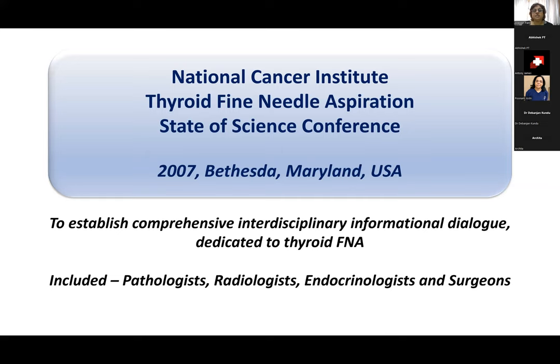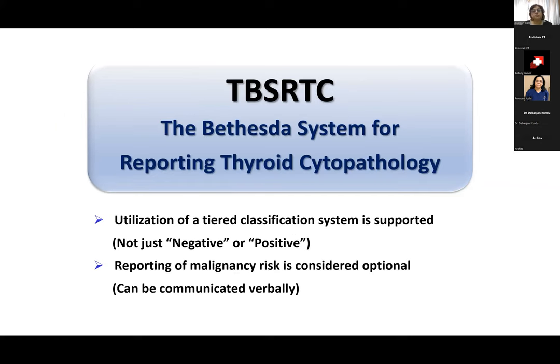And that was done at the National Cancer Institute Thyroid FNA State of the Science Conference, which was held in Bethesda, Maryland in 2007. And that's why it is called the Bethesda system. The full name is the Bethesda System for Reporting Thyroid Cytopathology, or TBSRTC. Now, what are the important aspects of this system? First of all, it introduces a tiered classification, instead of calling cases negative, positive, suspicious, etc. And not only that, this system is associated with risk of malignancy. What is the potential risk of malignancy for each category, which is very important.